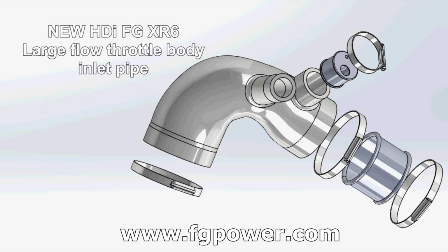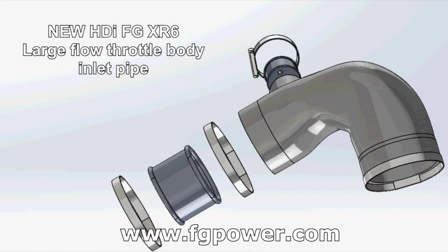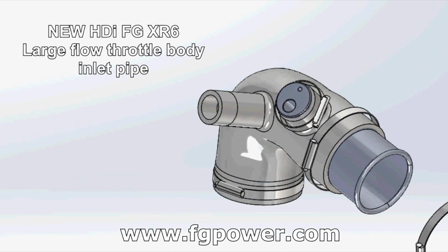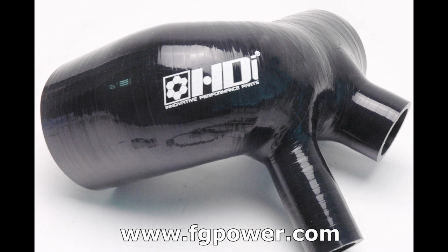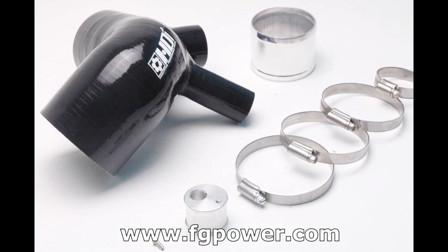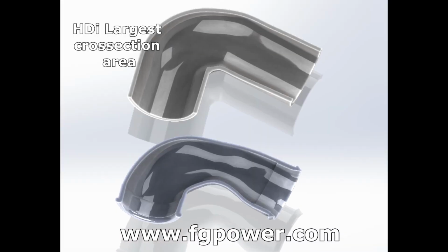This is why we are proud to release the new largest flow HDi XR6 throttle body inlet hose, as it has the most flow cross-section area. It is the lightest, yet the smartest, innovative design on the market. New HDi FG XR6 Large Flow Throttle Body Inlet Pipe design with the key benefits.